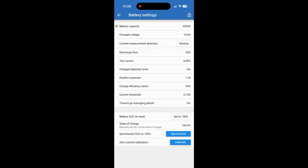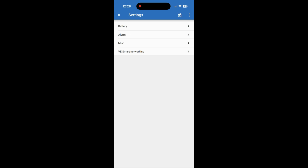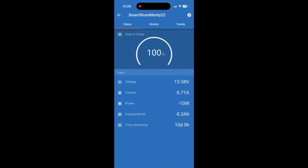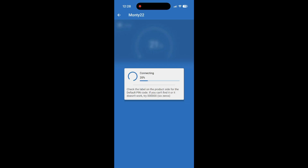All you have to do is tell your Victron system, your shunt, that it's no longer 200 amp hours that we're looking for, but we're looking at 400 amp hours. And like I said, everything else remained the same. We had lithium, so we didn't have to change any of those settings. And that was pretty much it. Once you change that setting, you could go back to your controller and it's going to show you your state of charge.